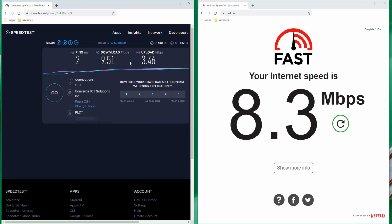And ito na siya. Finally, nag-increase na talaga yung Mbps ko. Nasa 9.51 yung assessment ni speedtest.net while kay fast.com nasa 8.3 Mbps. Malaking tulong tong speed boost ng PLDT.